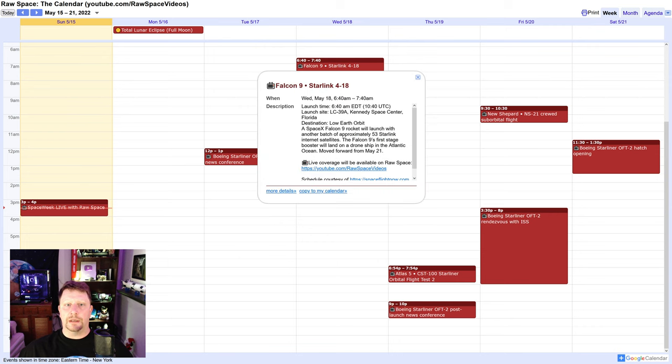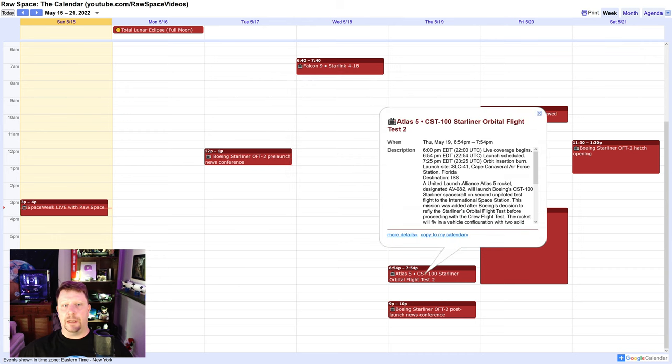Then on Wednesday, May 18th at 6:40 p.m. Eastern, 2240 UTC, SpaceX launches another batch of Starlink satellites, this time from Kennedy Space Center again. Finally, on Thursday, May 19th at 6:54 p.m. Eastern, 2254 UTC, is the launch of a ULA Atlas V with Boeing CST-100 Starliner Orbital Flight Test 2, or OFT-2, bound for the International Space Station. Live coverage starts about an hour earlier.